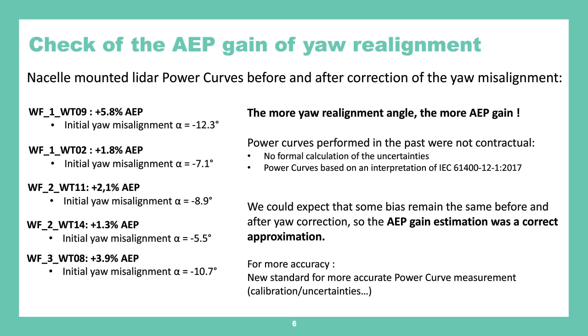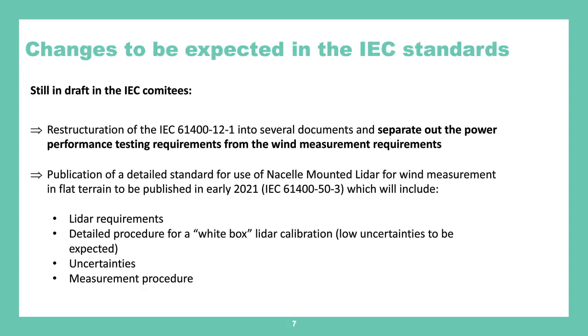That's why I'm putting here a slide to present my understanding of what is actually happening right now on the committees. This is only my understanding of what is going to happen in the near future, but I'm not sure everything was completely validated. Anyway, so there will be a restructuration of the standard. It will be split into several different documents.